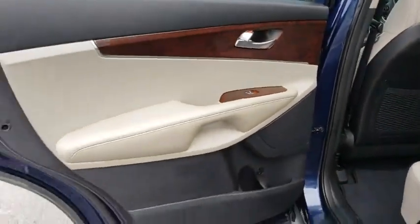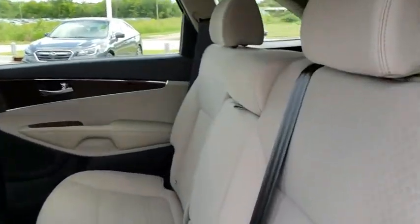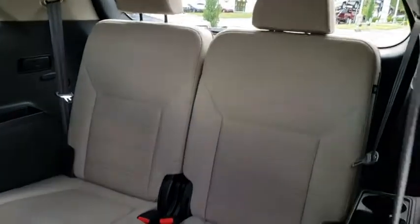This vehicle is CARFAX certified one owner and qualifies for CARFAX buyback guarantee. Wouldn't you look great in this vehicle? Stop in today and see for yourself.